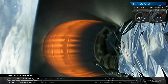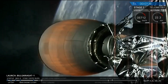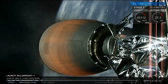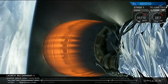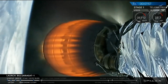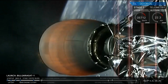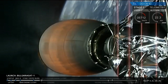Meanwhile, you're seeing on our second stage the engine burning. This burn will last about 8 minutes, 30 seconds. And then we will have a coast phase for the second stage before we do our final burn to put BulgariaSat into a geostationary transfer orbit. Second stage, AFTS that stage. We're coming up in about 30 seconds on our landing burn from the first stage. About 45 more seconds for this stage 2 burn.